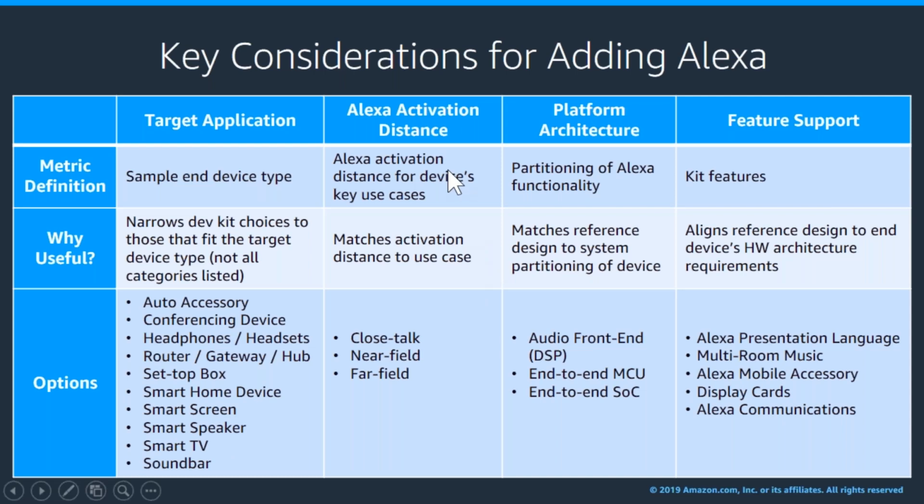The Alexa activation distance is really a metric of the distance for the key use cases of the device. In other words, do you want to be able to listen for the wake word Alexa and have the utterances be close talk, near field, or far field? Close talk is roughly about up to hand's length away. It could be up to the ear, like for a headset. It could also be for some sort of push-to-talk remote or other type of device, maybe up to about a meter or a couple of feet away.